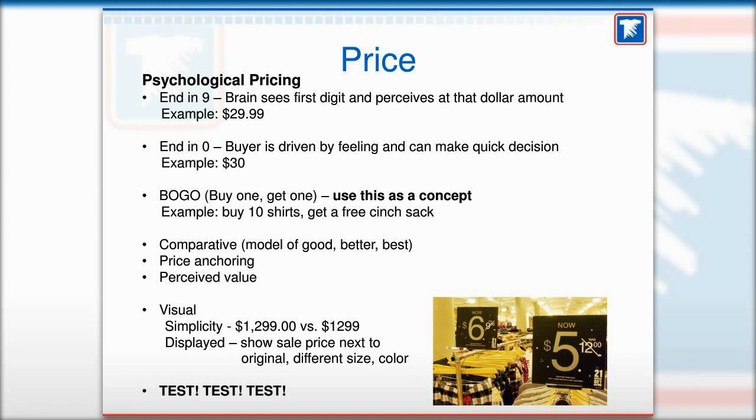And then I think the most important psychological pricing method here is the comparative pricing method. You've probably seen it, and it's the model of good, better, best. And here it's price anchoring that is going on. So how do you sell a $20 shirt? If you want to sell a $20 shirt, put it next to maybe a $40 shirt. And if you wanted to sell a $20 shirt, that's the one you're probably going to sell.